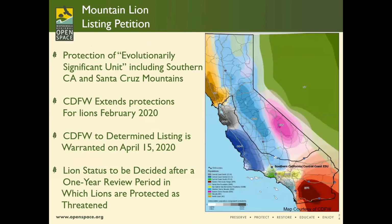Each of the colors on this map represent one of the 10 distinct lion populations in California. The darker the color, the more genetically distinct that lion population is. The gradient in the color shows intergrades between these populations. This map also shows the location of the evolutionarily significant unit where mountain lions have recently been designated as a candidate species for the Endangered Species Act. So you can see that that dark outline stretches from the Santa Cruz Mountains with that black coloration right near the bay, all the way down into Southern California along the coast.